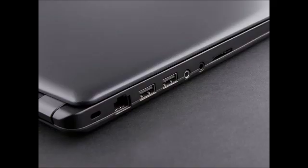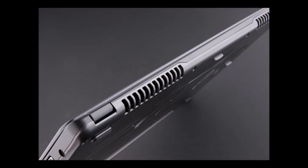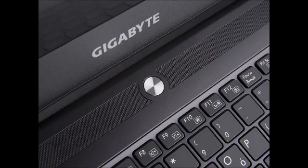Speakers. As we have already described in the P35W V2 review, the sound quality is rather poor. The 2.1 sound system produces a quite tinny, unbalanced, and muddy sound, as is typical for laptops. The Dolby Digital Plus technology cannot do much about that either.